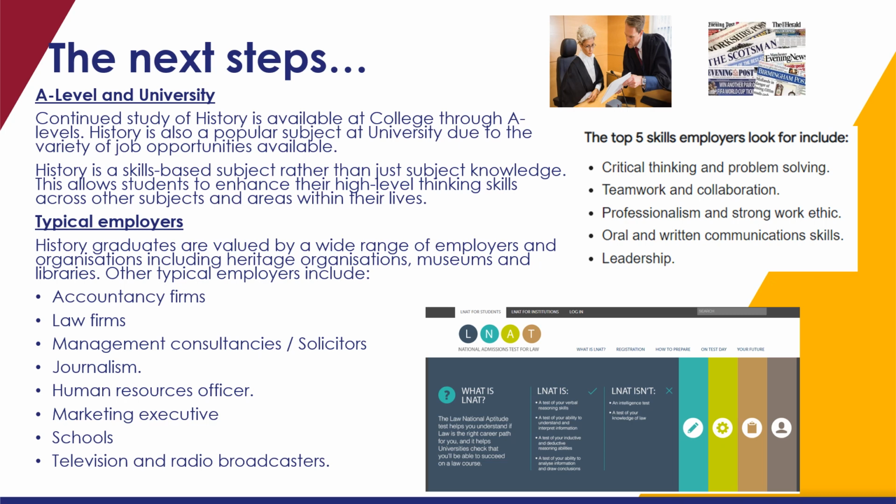Teamwork and collaboration, we've already discussed how important that is. Strong work ethic. History is a very rewarding but challenging GCSE. There are 4 topics that are being studied, 3 terminal examinations in year 11, and you will only have success in that if you're prepared to work hard in your own time. And employers recognise that. Anybody that's got a good grade at history GCSE, employers know that that person's worked hard, they've been diligent, they've taken the study seriously, and it says a lot about you. I think it will open a lot of avenues for you in the future.